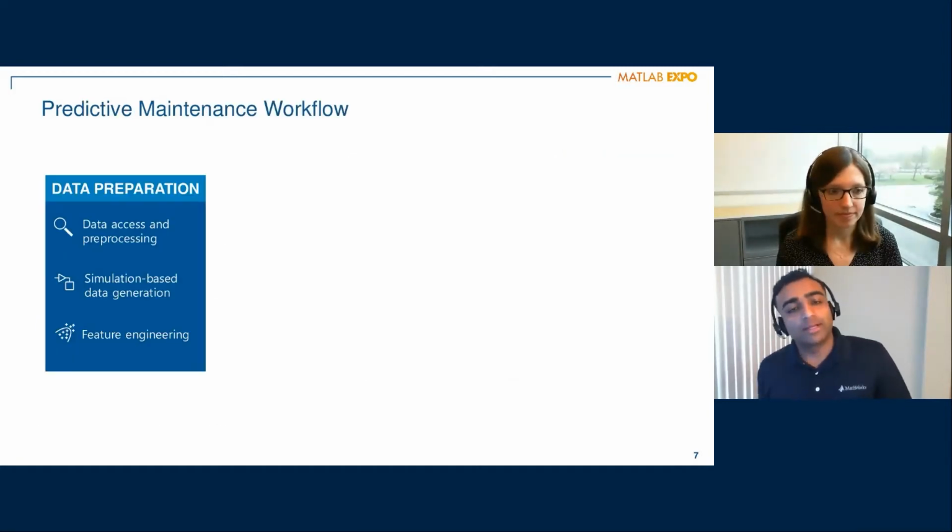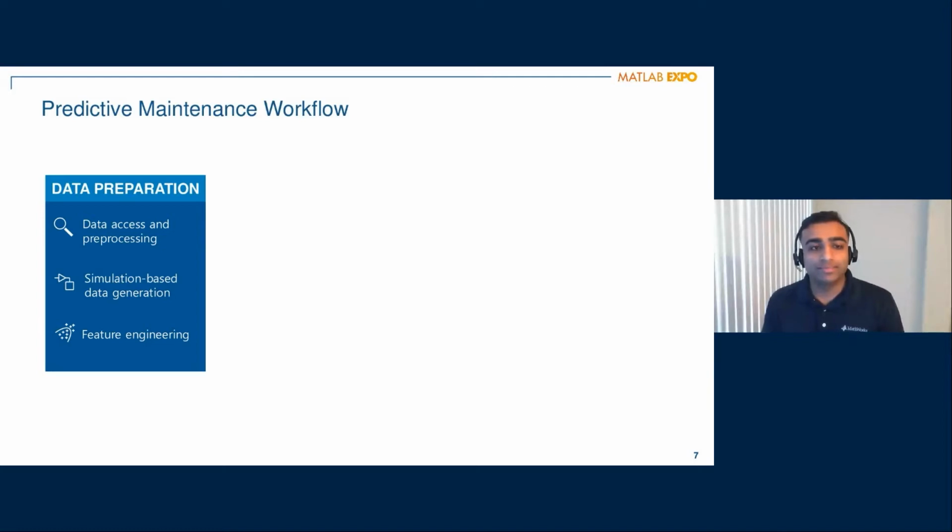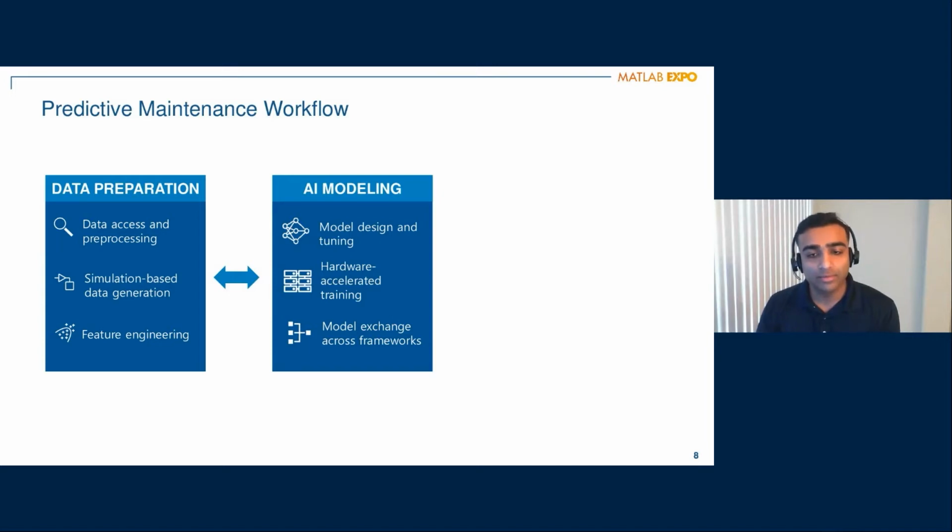So in any predictive maintenance project, the first step is to consider your data. MATLAB can access data wherever it lives, whether it's in a local file system, databases, or remote cloud storage. You can also generate synthetic data if you have a model of your machine and interactively label failures. At this step, you may also want to extract useful features from your data that more clearly show anomalies or degradation.